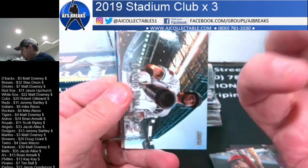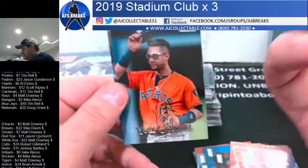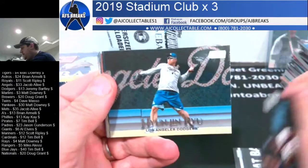Sold it way too cheap. David Peralta. And Judge. Cal Ripken Jr. Vito. Members of the Zone Verlander base. Haniger. And Donnie Baseball. Tony Gwynn. Fred McGriff. Ryu.